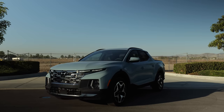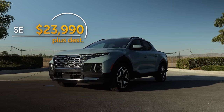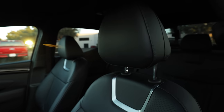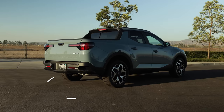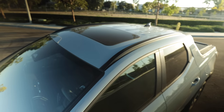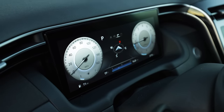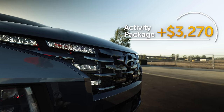Pricing for the Santa Cruz starts at just under $24,000, not including destination, for the SE trim. And for added creature comforts and safety features like push-button start, heated front seats, a power adjustable driver's seat with lumbar support, blind spot collision avoidance, and rear cross traffic assist, consider stepping up to the SEL trim. Further premium options like roof side rails, a power sunroof, that integrated tonneau cover, 10.25 inch digital instrument cluster, and wireless charging can be added as an activity package to the SEL trim for $3,270.